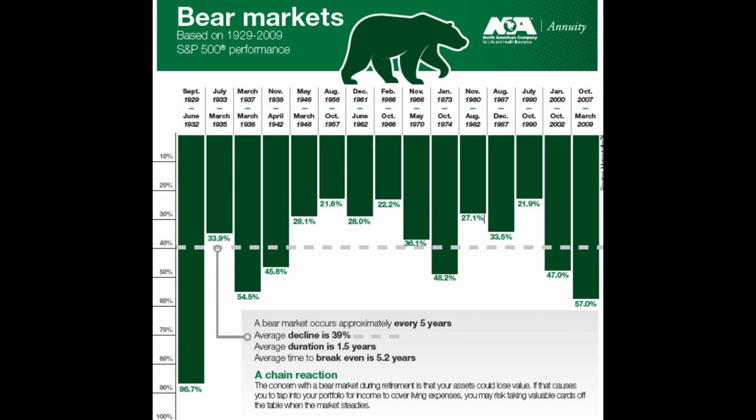Because people will also say, okay, well, a fixed index annuity is tied to market performance. In that duration of 1.5 years, I could have no interest gains. You're right. 0 is always going to be your hero with a fixed indexed annuity.